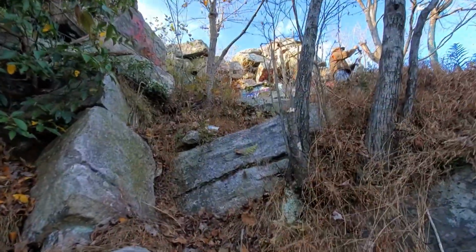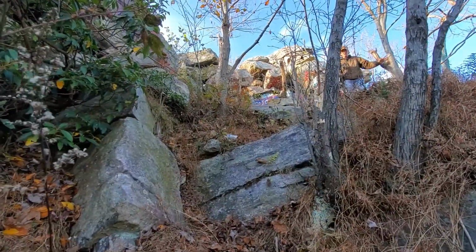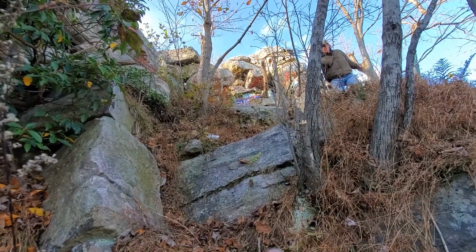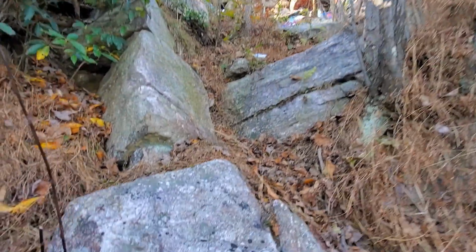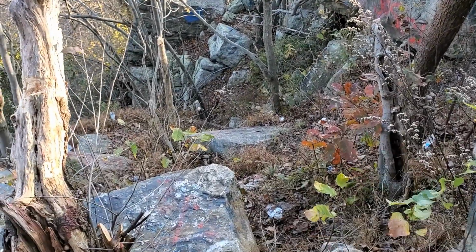I'm gonna have to put you guys down, so let's dissolve my way up to there. Scotty, see, I'm underneath this slab. I can walk. So we made it up from down there. And yes, this has to be it.